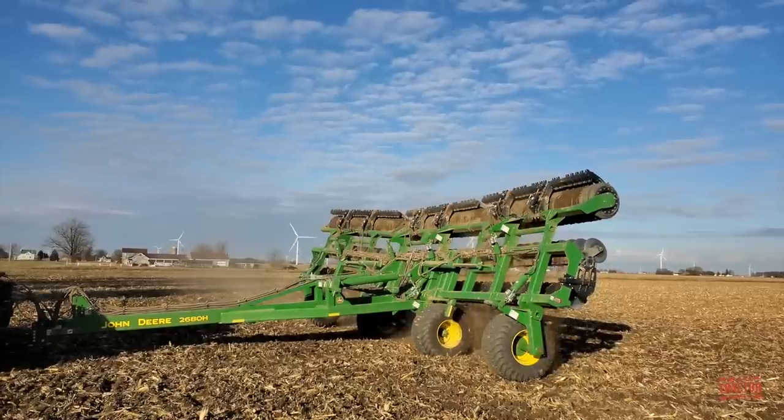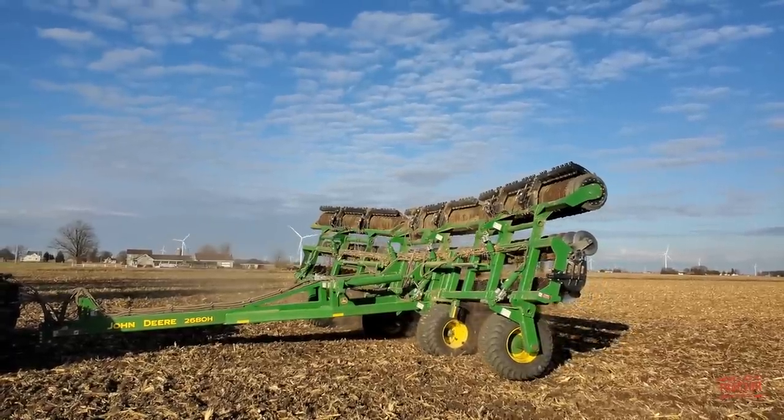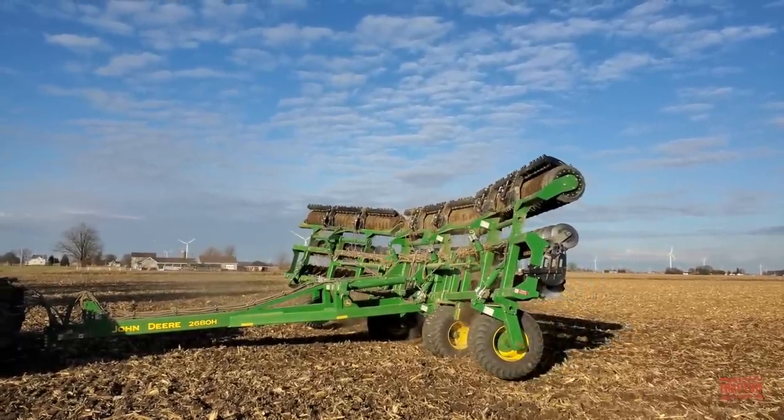I hope you've enjoyed spending time in the central Michigan field taking in the sights and sounds of fall tillage.